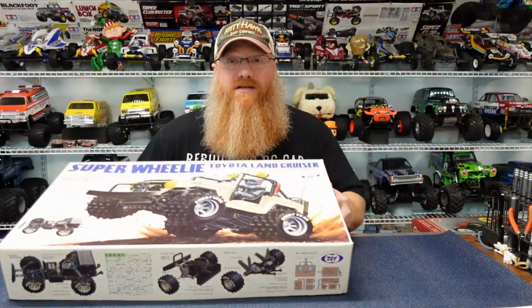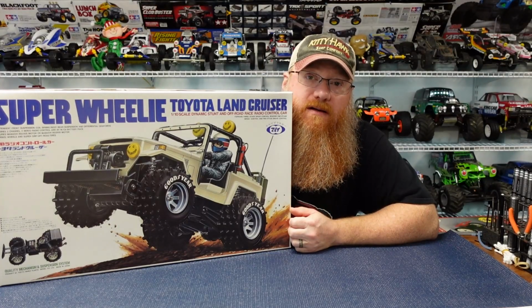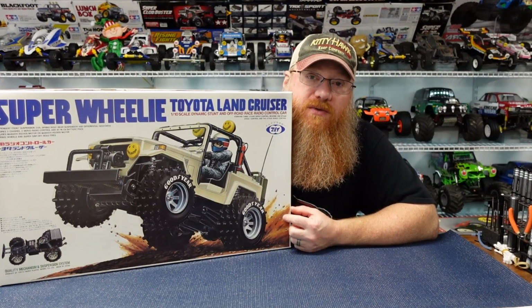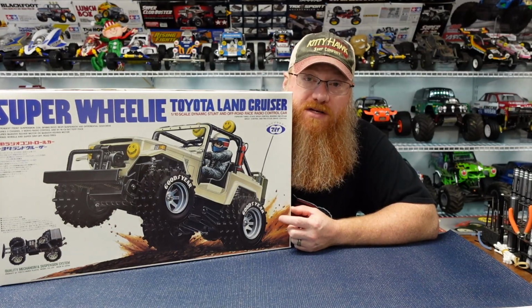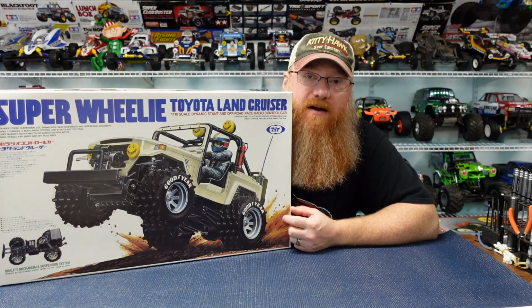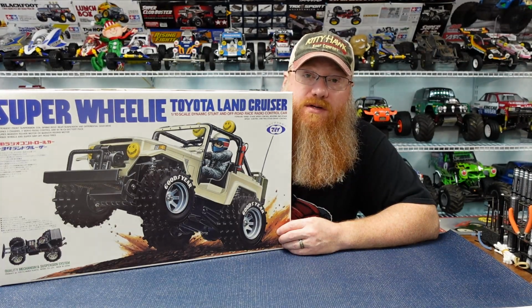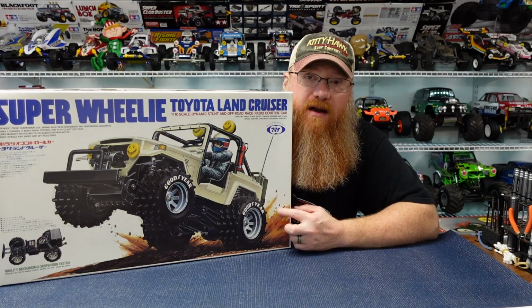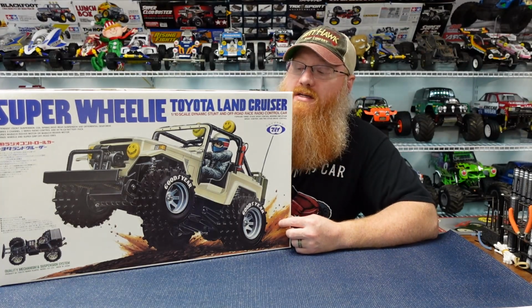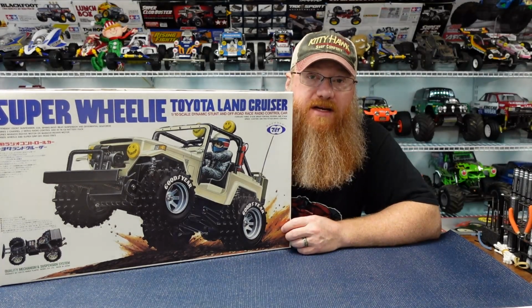So I opened the box to find this, the Marui Super Wheelie Land Cruiser. Now, this is an original, new-in-box Land Cruiser from 1983. So this was kit number one for Marui. This was the first release that they did in '83, followed by the CJ7, and then they had eight or nine more afterwards, all the way up until '88, I believe. Now, they did re-release this one later on, but this one is, as far as I can tell, an actual 1983 release.